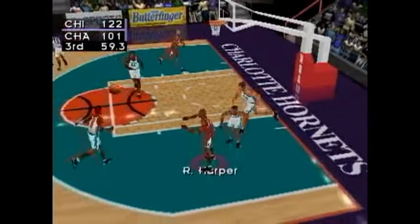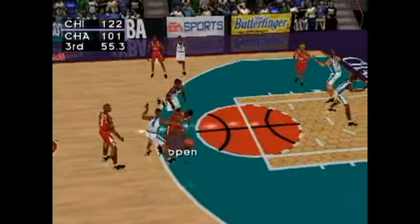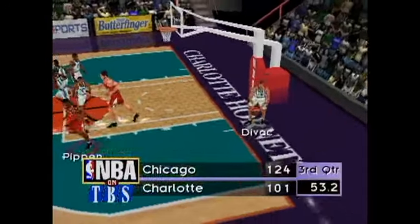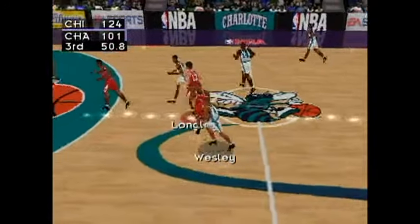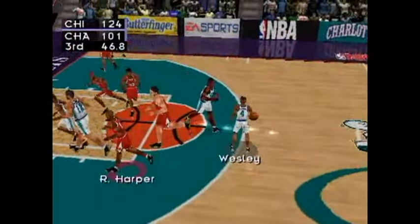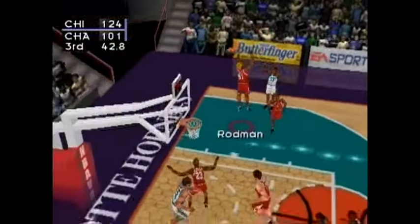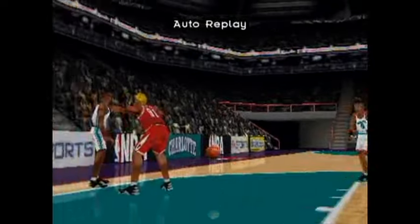1 minute to go in the third quarter. Pippen tosses up the shot. He puts it off the window. Inbound pass to Wesley. From the top of the key to Phil. He goes up with a jumper. Nothing but net.